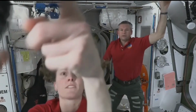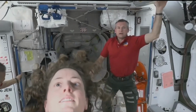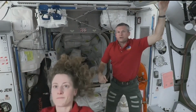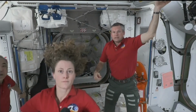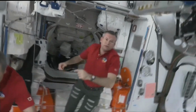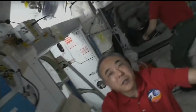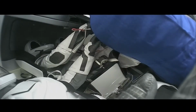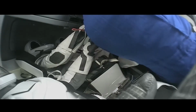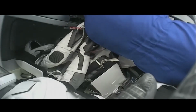Copy, hatch open. And we just heard confirmation that the Dragon hatch is open, so we should see those Crew 8 crew members float aboard shortly. Currently on your screen, you can see JAXA, or Japan Aerospace Exploration Agency, astronaut Satoshi Furukawa on the far left. In the center is ESA, or European Space Agency astronaut Andreas Mogensen, and also there was NASA astronaut Laurel O'Hara. They were working to set up for the welcoming ceremony that will take place shortly after Crew 8 floats aboard.